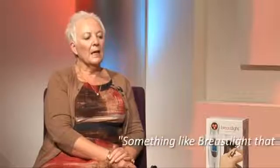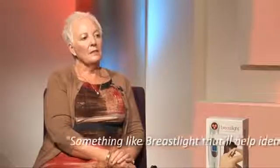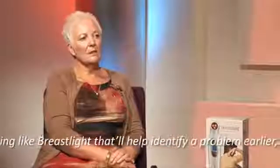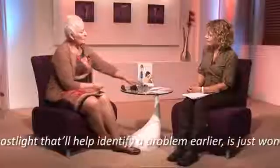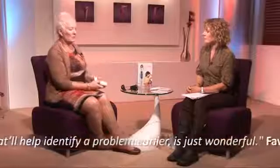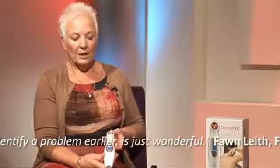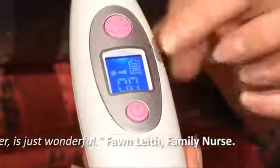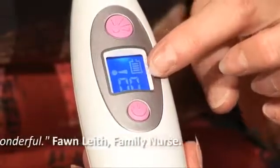Can we recap what is a Breastlight? Breastlight is just a handheld form of torch using LED lights that enables you to see the inside of your breast, so you can get to know the inside as well as the outside of your breast. And how does it work? It's very simple. It's rechargeable, just like a mobile phone. You switch it on, it tells you how many days since the last time you used it. It has battery level, so you know that it's fully charged, and just a density light.